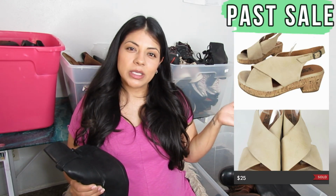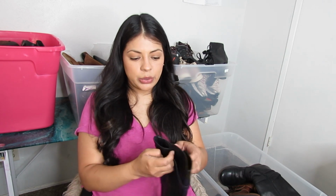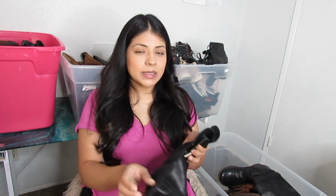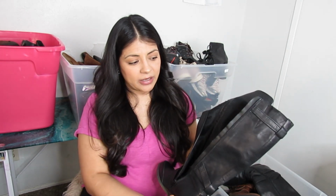I will put up the pictures along with the sold prices here on the side so you can kind of have an idea of how this brand can do. But after I looked up this exact boot online, it seemed to do okay because it has the style name here inside. It was so easy to do that. They are a size 8, and the inside is leather and faux fur, so that's an extra added feature.